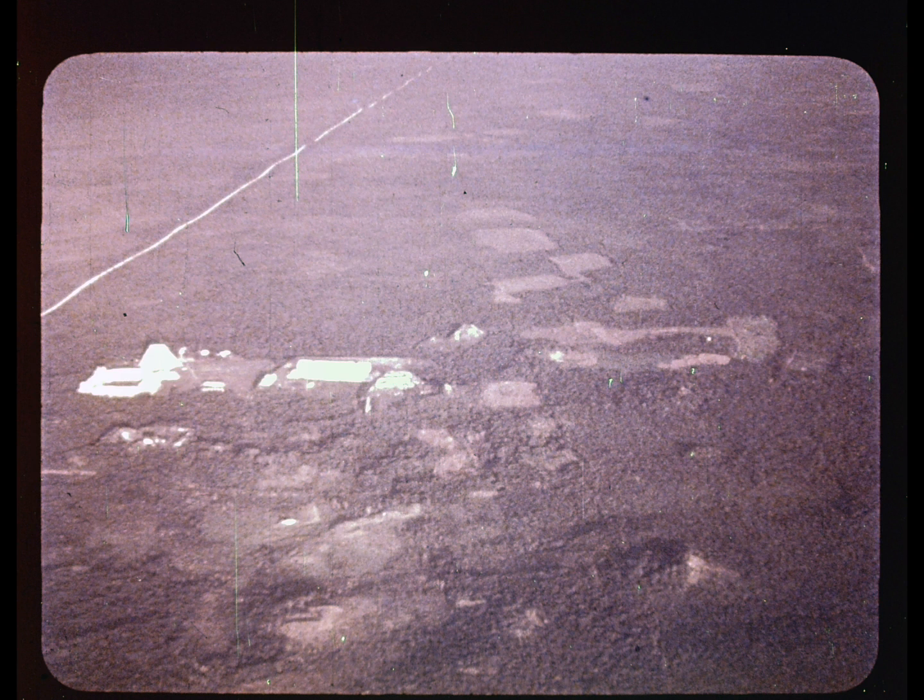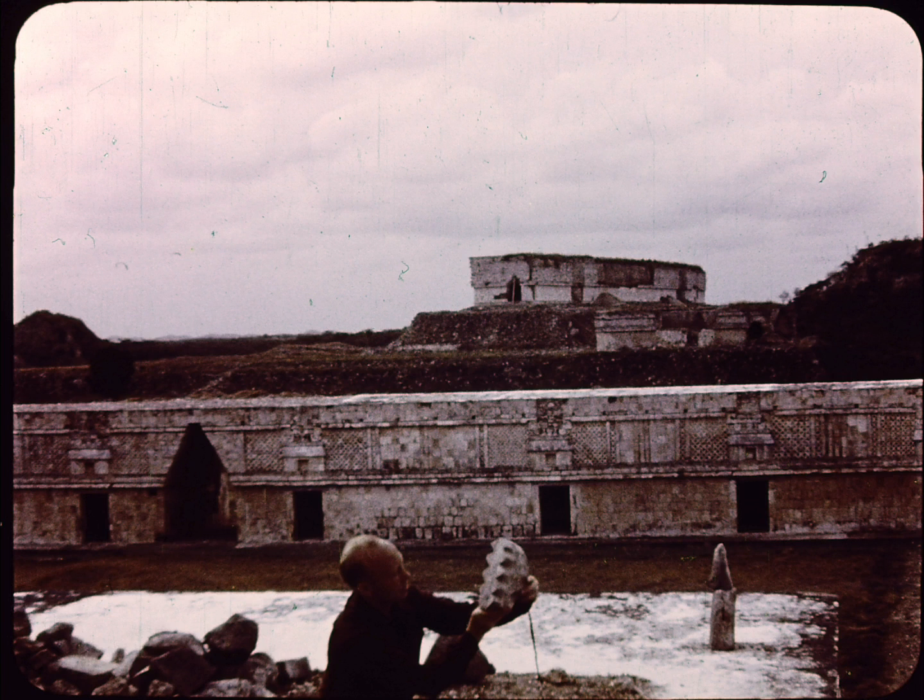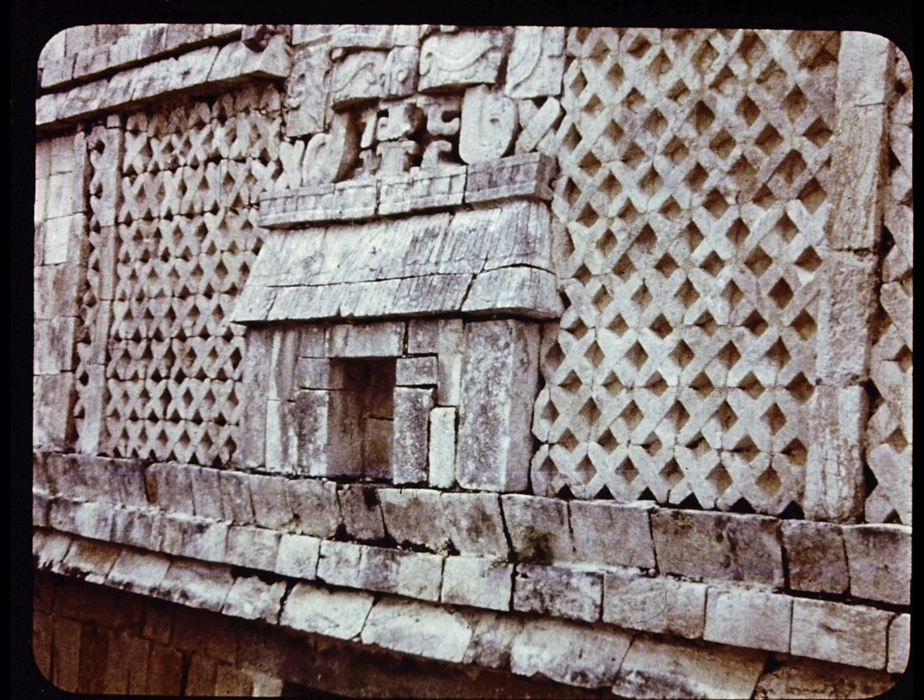I'm crouched now in the great quadrangle of Uxmal. Let's take some other shots. Isn't this gorgeous work? Everything on this building means something to the Indians today.